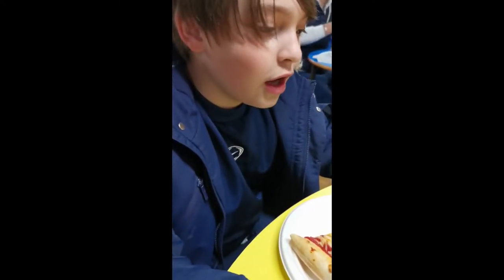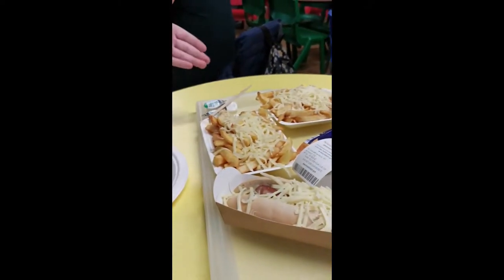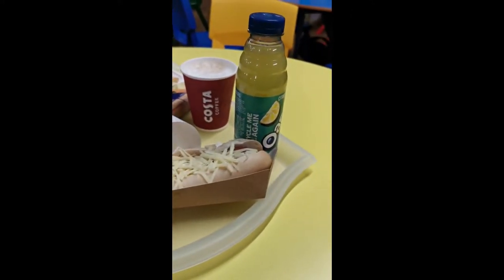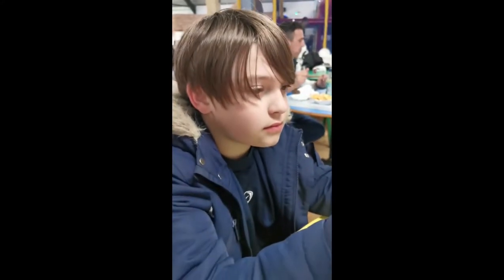Yeah. What have we got for dinner? Pepperoni pizza, and we have some cheesy chips, and Dad has a hot dog with some cheese on it. For my drink, I have an Oasis, and Dad has a Costa Mate. And for my little treat after my pizza, I have chocolate chips. Do you know how much all this cost? No. £19.90. Wow. Yeah, bring your own lunch if you want to come to Knockhatch. But otherwise, it looks pretty good.